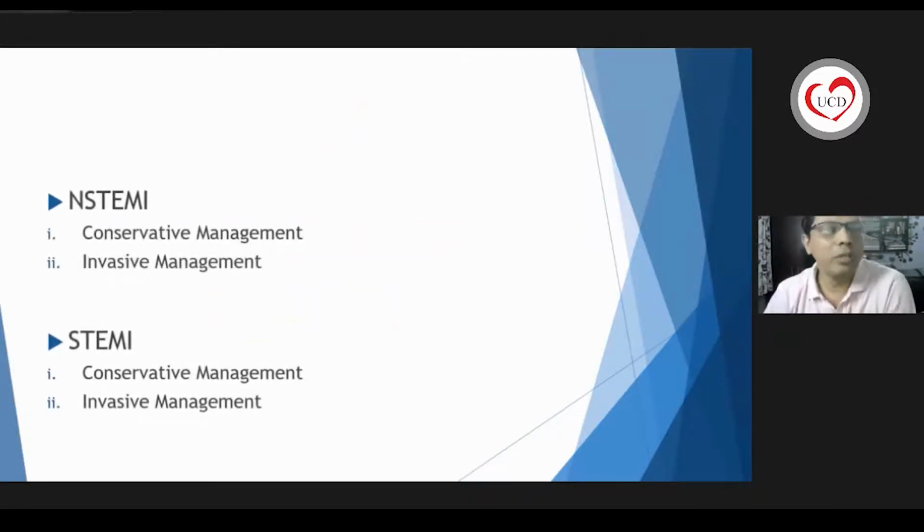So I thought I would talk on the following headings: if a patient of NSTEMI comes to me, and let me reiterate, the background is oral anticoagulant therapy. If we can manage conservatively, how do we go about it? If we are invasively managing the patient, how do we go about it as regards the antiplatelets and the oral anticoagulants? And the same principle for STEMI patients as well. Even as we speak today, most patients of ACS would be managed by conservative therapy, and very few fortunate people would have an opportunity to be managed invasively, regardless of what the guidelines say.